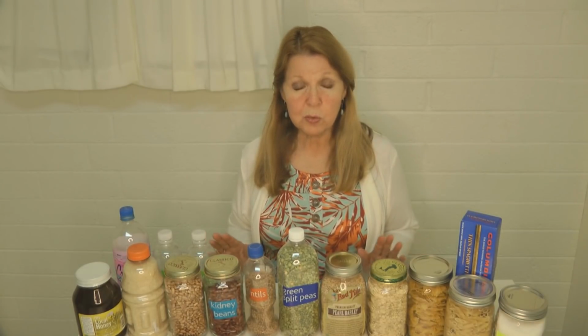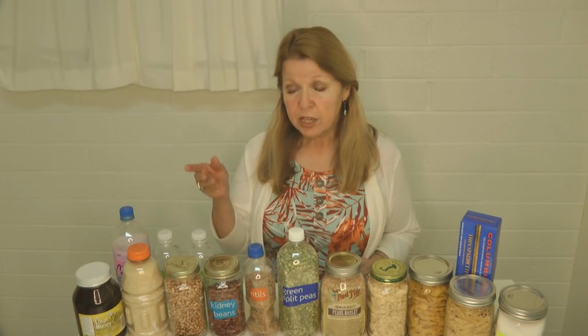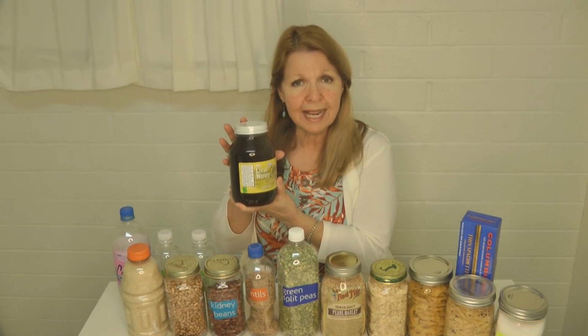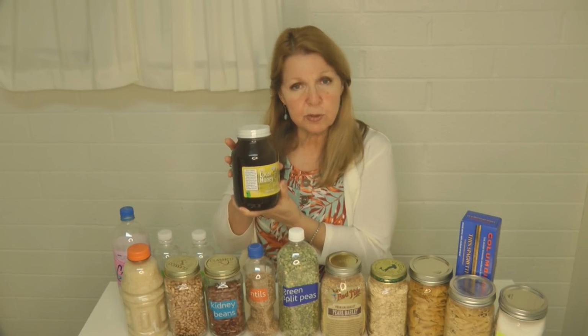So what are some of the longest lasting foods, the ones that I'm adding a little bit more of to my long-term food storage? The first one is honey, and I actually found this great big jar of locally grown raw honey for only $14. The closer you can get to honey that is raw, natural, the closer to what's produced in your area should be what you look for.